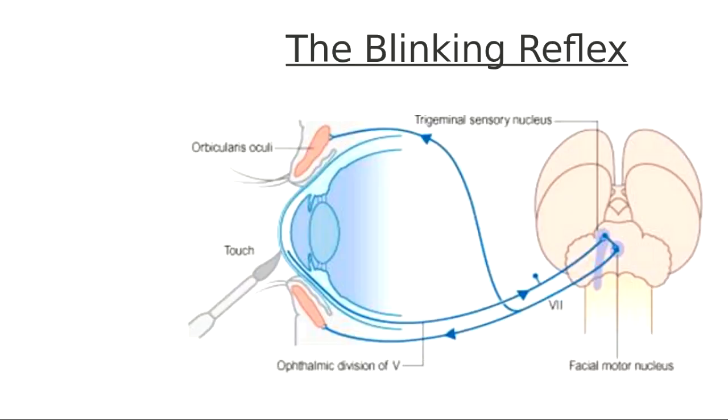All right, one last reflex that we did together in our packet was the blinking reflex. Remember, the blinking reflex is what makes you blink.